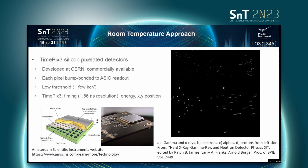A different approach is that we're looking at room temperature pixelated detectors as well. This is a Timepix3 silicon detector, which was developed at CERN. There's also the Medipix, but we're looking at Timepix. Each pixel is bonded to an ASIC readout, and so that allows you to have very low threshold, but operate at room temperature. And so we have very good timing resolution and the energy and XY position, and we can do the same particle identification. This is just an example of different particle interactions in this detector.